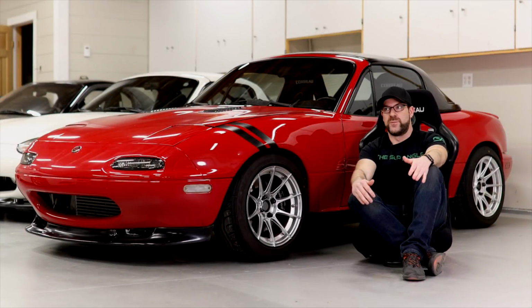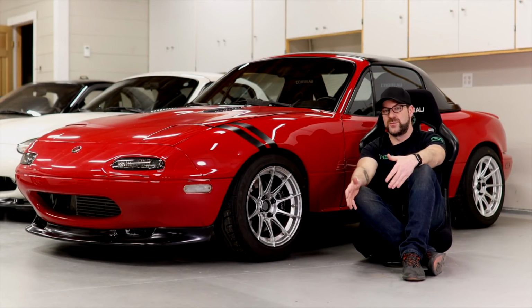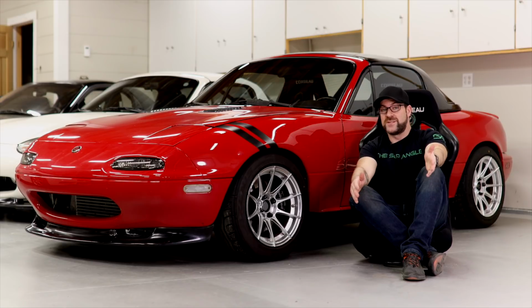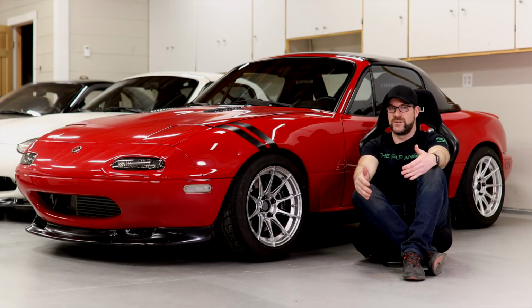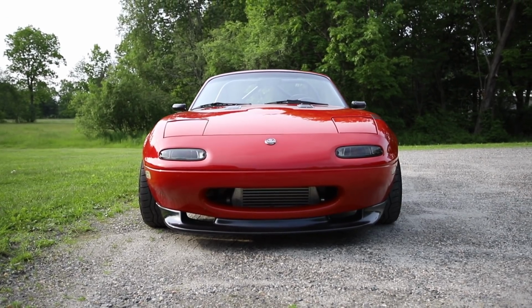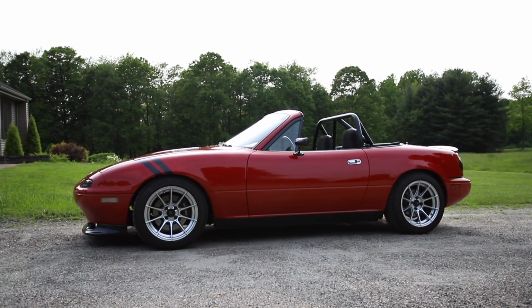I thought of a bunch of different mods. I thought about going supercharged, I thought about going turbo, I thought about engine swaps and things like that, but at the time I didn't really have much experience. And I really wanted to learn more about it. I've always been really into cars, but I've never really dived into a build as far as I have with this car. I've never turbocharged a car, so that was why I decided to go that route.